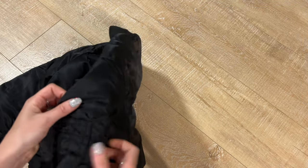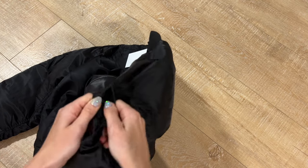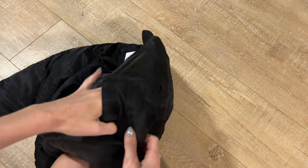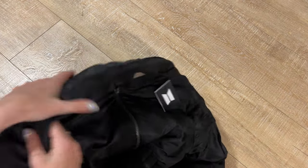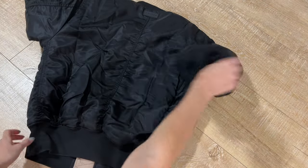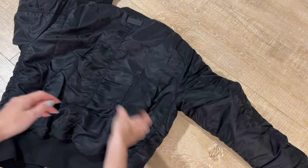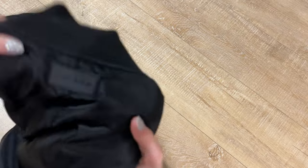Oh, is this a little pocket? It has little pockets on the sleeve. Oh, such heavy duty. Yeah, little pocket on the sleeve. Only on one sleeve though. If I turn it over, there is only a little kind of symbol on the back. Very subtle merch again, which I'm a massive fan of.